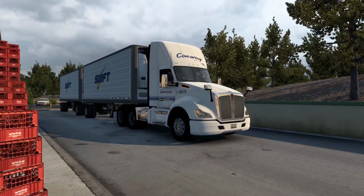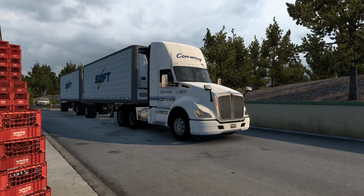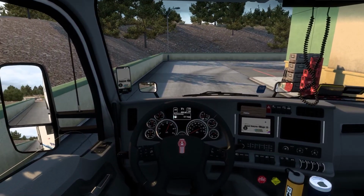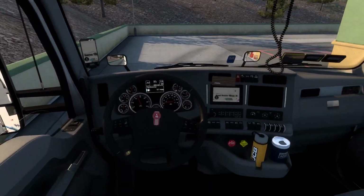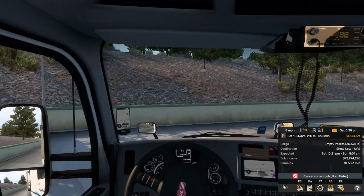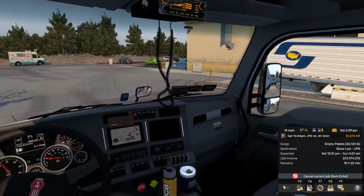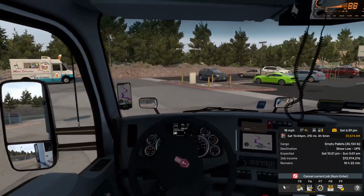But even the reefer doubles look absolutely freaking amazing with this truck paint job. So sick. Alright, let's get this thing in gear. Where are we heading? We're taking empty pallets to Show Low, 210 miles. So bye, Schaefer trailer. Hello, Swift doubles.